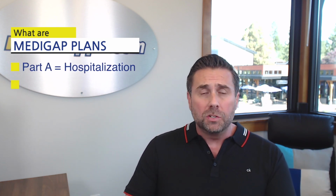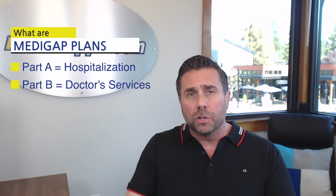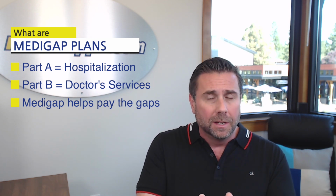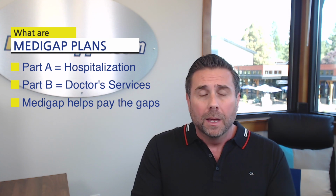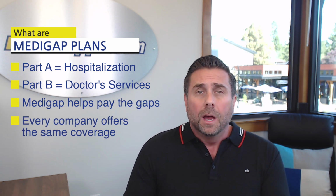Let's talk about what Medigap plans even are and what they do. Well, you've got Medicare Part A and B Medicare. Now, Part A covers your hospitalization and Part B covers your doctor's services. They don't pay everything, though. There are co-pays, deductibles, co-insurance that you're required to pay. So a Medigap plan helps pay those gaps, which are just expenses, but that's where they get the term Medigap, helps pay those expenses in Part A and Part B so you don't have to, or you may just have a couple of those. Now, Medigap plans are what's called standardized, and that's by the government.